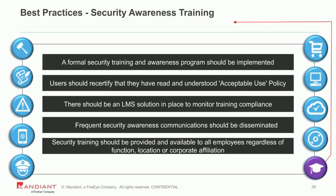Finally, number 5, security training should be provided and available to all employees regardless of function, location, or corporate affiliation. Simply put, no one should be exempt from the security awareness training, not even the security organization.